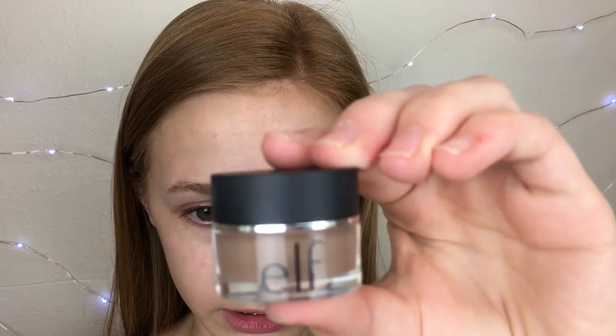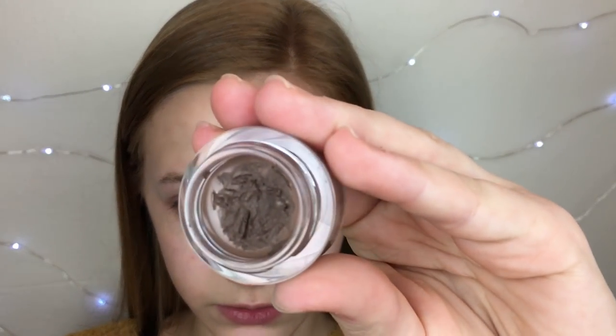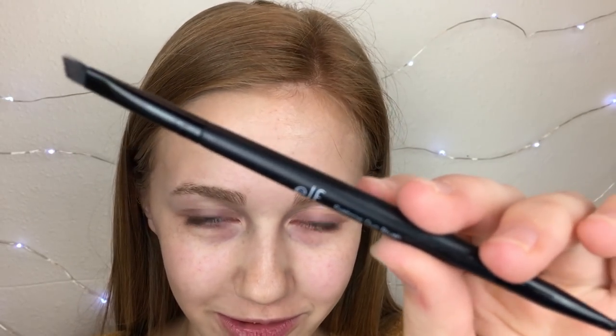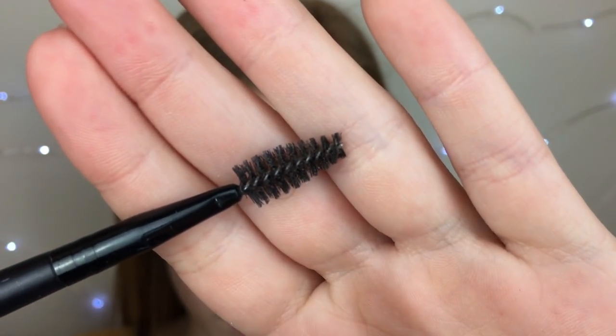The girl in the picture had like nice bold brows. They were really, really nice. Hopefully I can get my eyebrows to look that good, but we'll have to see. So I'm gonna use the e.l.f. pomade. It's not exactly my shade, but it's gonna be more bold than my brow pencil. Yeah, I'm gonna use this. The brush I'm using is this e.l.f. eyebrow dual brush that has this on one side and then the spoolie on the other, which is really nice.